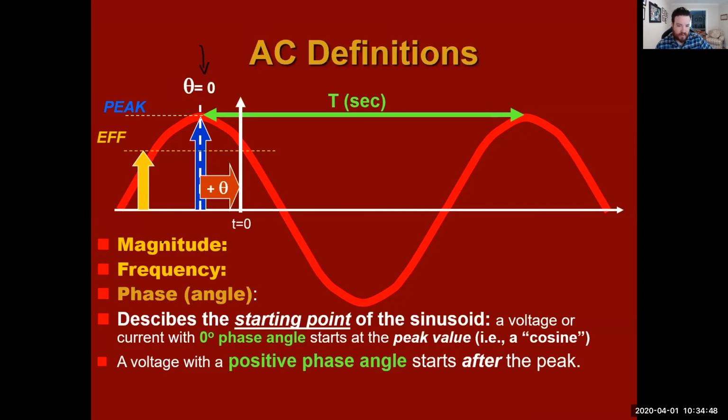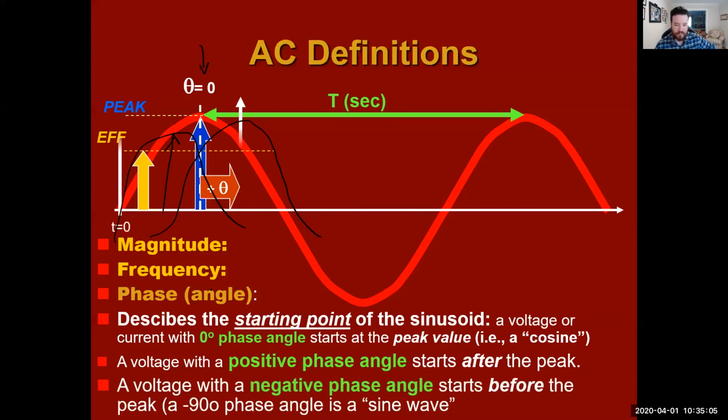So if you have another peak that comes in, here we'll have a positive phase angle. And over here, this would be a negative. And a voltage with a negative phase angle starts before the peak. At a negative 90 degree phase angle is a sine wave.